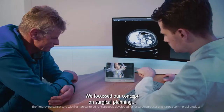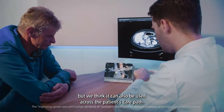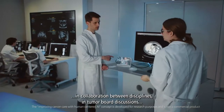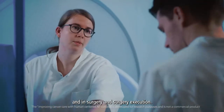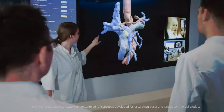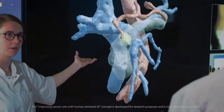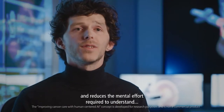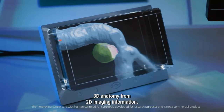We focused our concept on surgical planning, but we think it can also be used across the patient's care path, in discussion, in a consultation, in collaboration between disciplines, in tumor board discussions, and in surgery and surgery execution. Holographic display provides real depth perception and reduces the mental effort required to understand 3D anatomy from 2D imaging information.